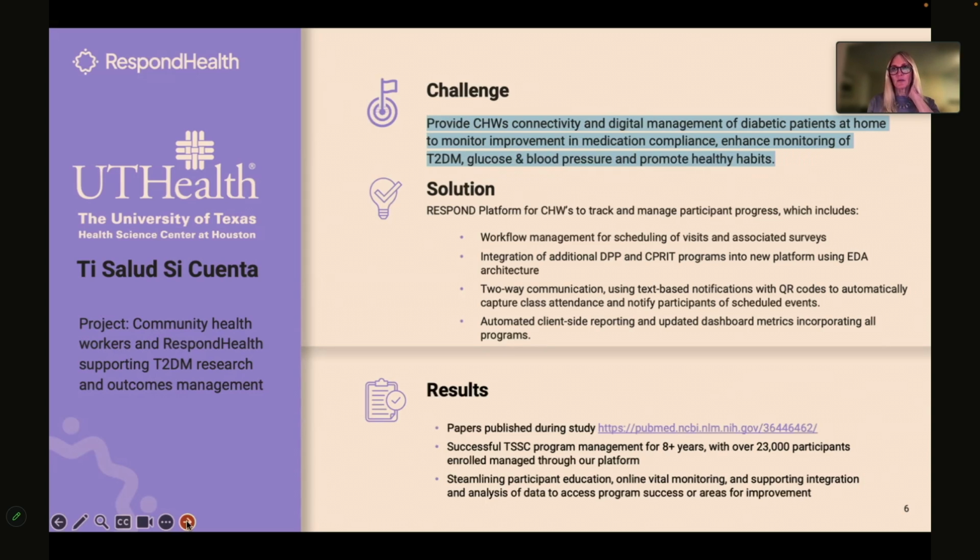What we were engaged in doing was creating a tech-enabled system that would allow promoters and community health workers to engage patients where they are and to support diabetes education programs, monitoring of vital signs, and educational programs that included fitness classes, nutrition classes, et cetera. The trouble was that many of these patients were presenting with type 2 diabetes, hyperglycemic events in the emergency room, and they weren't getting scheduled for follow-up visits in federally qualified health centers for up to 3 months.